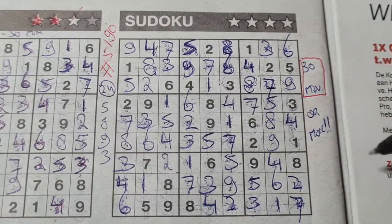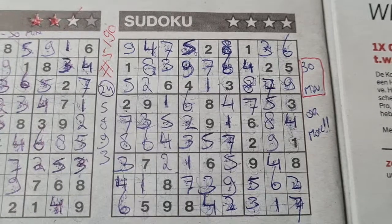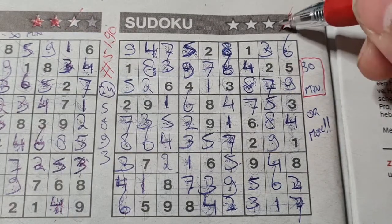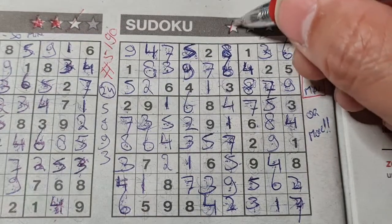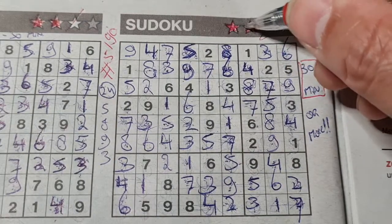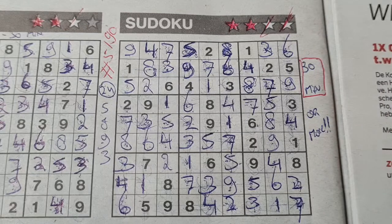Finish in 18 minutes. Well, 18 minutes. 4 stars? No. 3 stars? No. Let me give this again 2 stars. And I like this one. Yes, I really do. Do you think so?